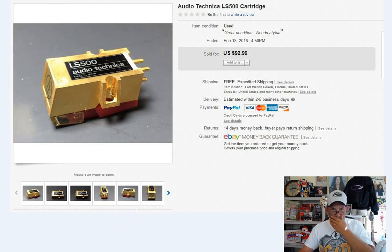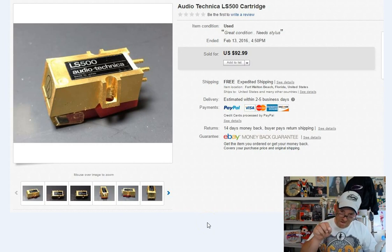This is the Audio-Technica cartridge. On that turntable, you may have heard me talk about it. It was a Pioneer turntable that wasn't worth squat, but it had this cartridge in it. And that's what I've always said, when you're out and you look at the turntables, even though they could be cheap, make sure you look at where the needle's at, because it may have a high-end cartridge in it. And sure enough, I got, what did I get on this? $83.69 shipped. So that was a really good pickup.